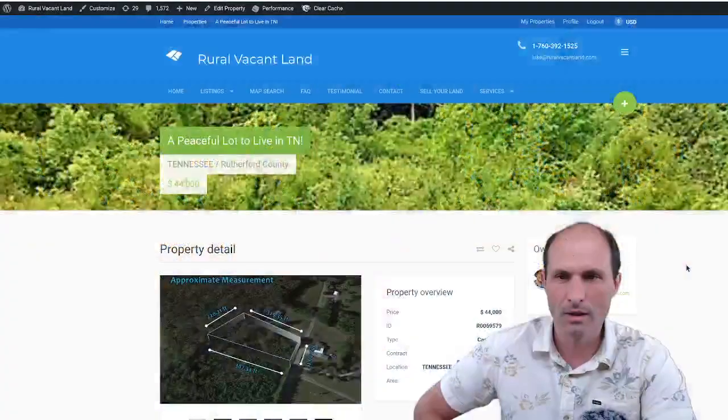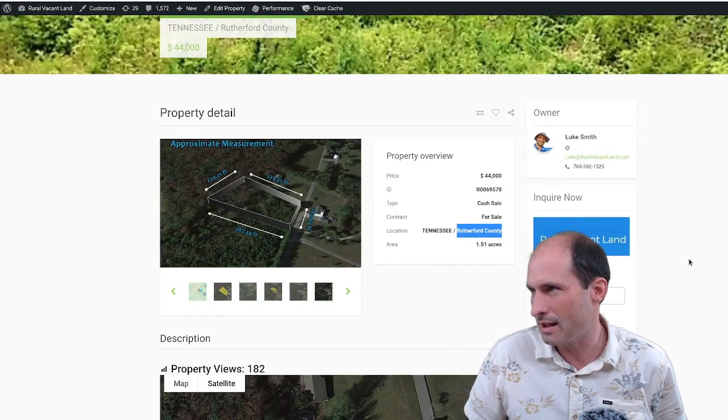It's 1.5 acres of Rutherford County, Tennessee. I'm asking $44,000 for this. Before you say, $44,000, take a look at all the other ones in the area. I'm going to show you that too, because we're the cheapest in the area by a good ways. Okay, let's jump into realvacantland.com.